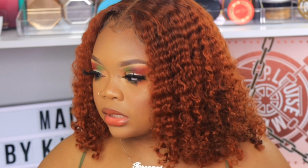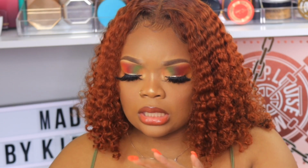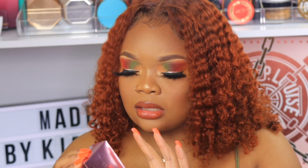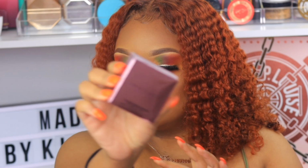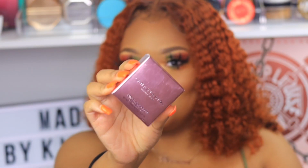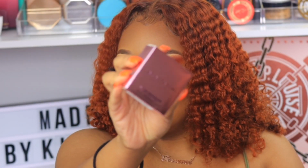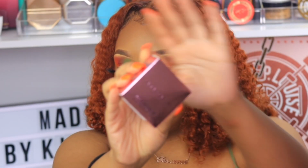I went to TJ Maxx a few weeks ago, and I found a lot of Anastasia stuff. So the first thing I want to show you guys is this loose highlighter. It's in the shade Peach Fizz, and I found this in TJ Maxx for only $6, and I believe, I don't know the, okay, is it gonna focus?